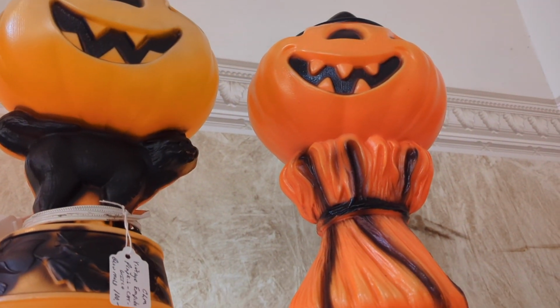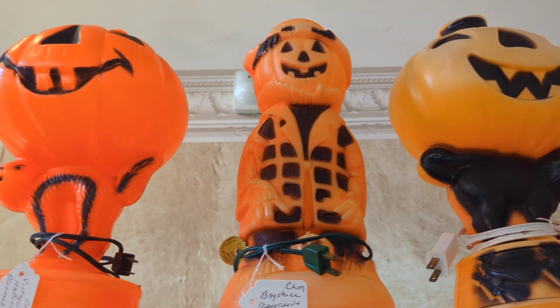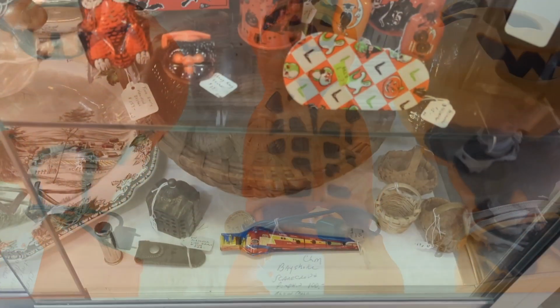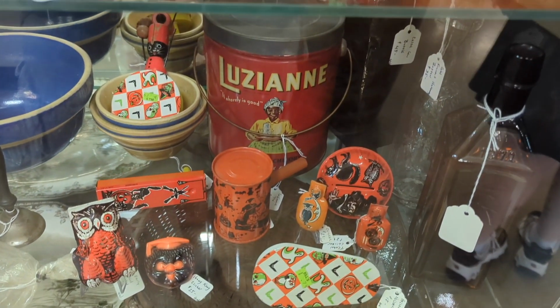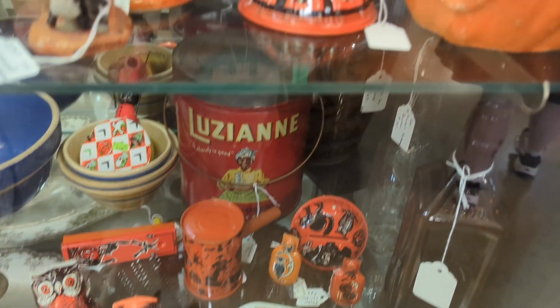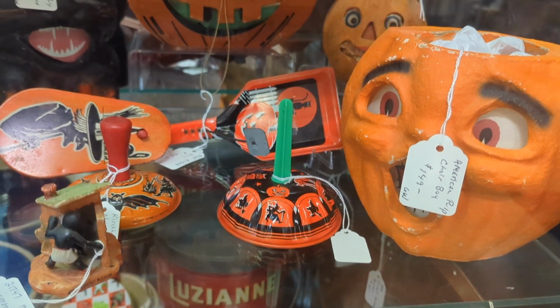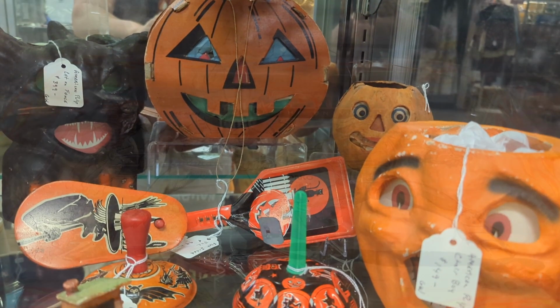Of course, the blow molds are always good to see. These ones are in nice condition. I really like those. I like that scarecrow. They're always faded, but they're great. Well, a lot of times they're kept in the window. Yeah, which is what you're supposed to do with them, so you can't really get too mad. Why didn't you take care of your stuff 70 years ago? Yeah. But these are cool, too.